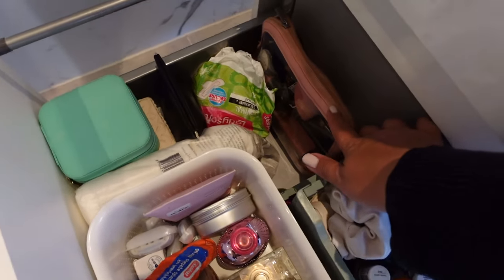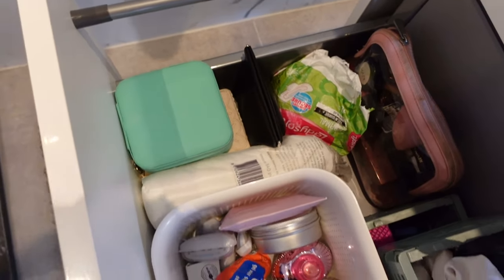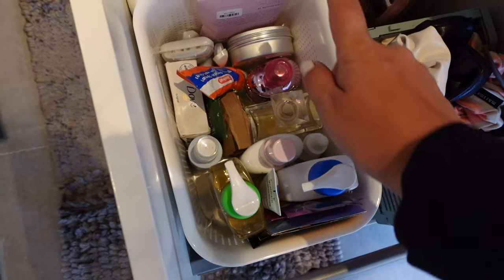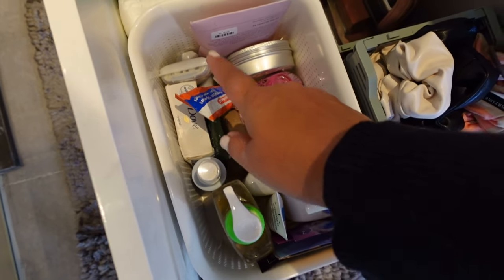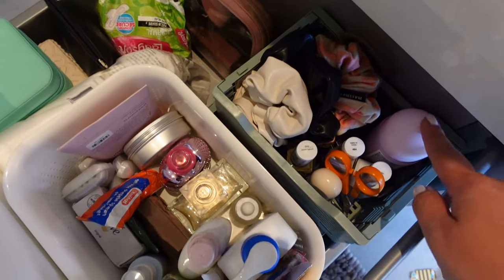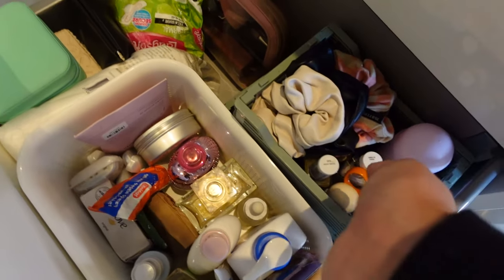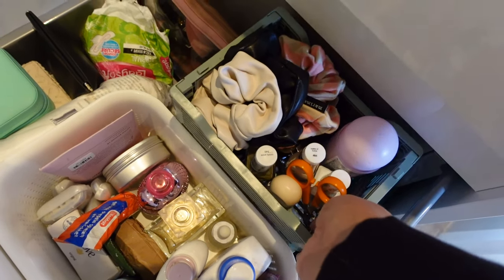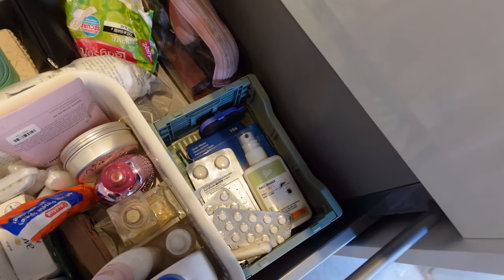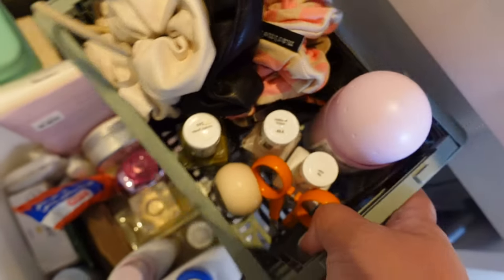In here I have my makeup, some hygiene products. In these three things I have all my jewelry. In here I have things like skincare, hair care, perfume, soap, some shaver blades. Then in this basket I have things like my deodorant, nail polish, hair ties, and there wasn't enough space, so I had to put these two on top of each other. In the little basket underneath, I have things like medicine, insect spray, and a thermometer, and that kind of stuff.